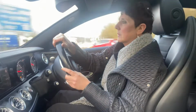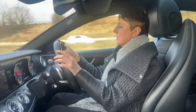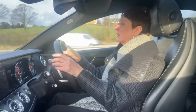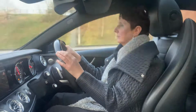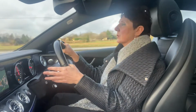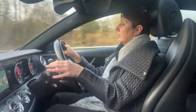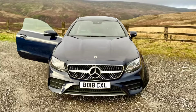So now I'm going on to the M67 back to Motor Planet. This car has 192 brake horsepower along with 295 pound-feet of torque, so it can certainly move without you realising. It's a 2-litre diesel and it does 76.4 miles per gallon. It's a really smooth drive, it's lovely, very, very nice. Everything you would expect from a Mercedes.